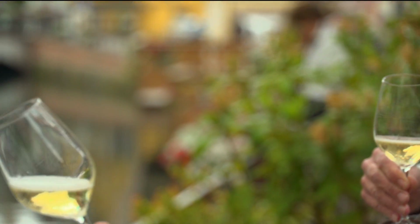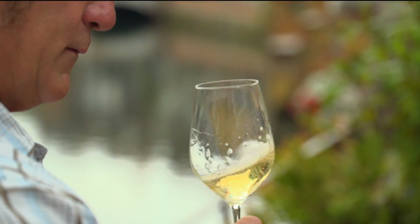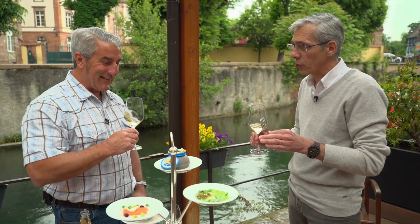It has a strong gold yellow. It's a red grape. The nose is a little bit deeper, it's more present, it's more complex. Mike, remember one thing, in Alsace we love to eat, and we produce wine to be drunk with foods.